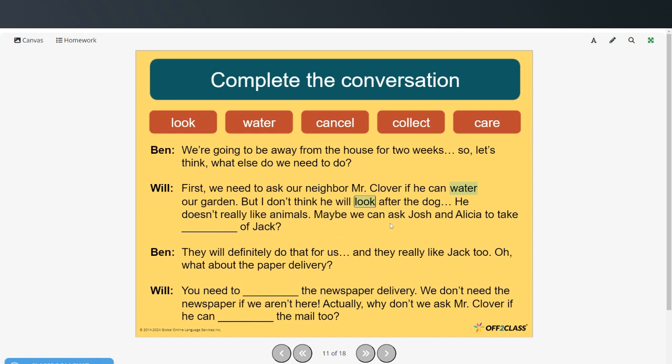Maybe we can ask Josh and Alicia to take care of Jack. They will definitely do that for us. They really like Jack too. Oh, what about the paper delivery? You need to cancel the newspaper delivery. We don't need the newspaper if we aren't here. Actually, why don't we ask Mr. Clover if he can collect the mail too?